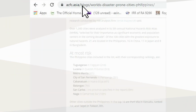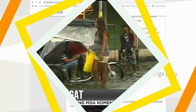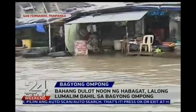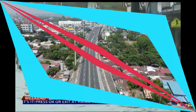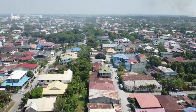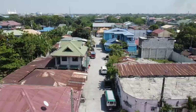According to an article, San Fernando, Pampanga, where the project is located, is listed as 5th among the most at-risk cities in the world. The 2012 Habagat typhoon tried and tested San Fernando, Pampanga's capabilities to mitigate, prepare for, respond to, and recover from massive flooding. This is one of the reasons why the city local government has decided to improve and relocate their CDRRMO office to have a better facility and to be ready for any disaster to come.